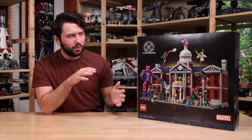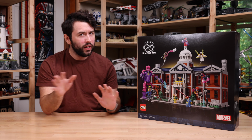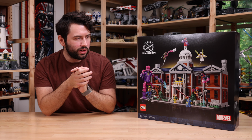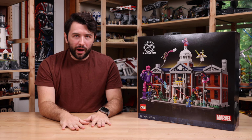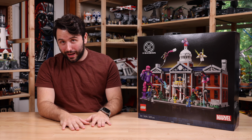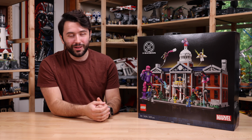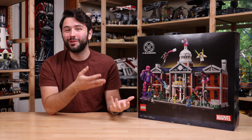It's supposed to be launching, I believe, November 1st of 2024. Again, that's up in the air. I'm reviewing this a few weeks ahead of launch. I don't have all the details, unfortunately. But I am a giant X-Men fan, and so the fact that we're finally getting Xavier's Institute is a real treat for me.